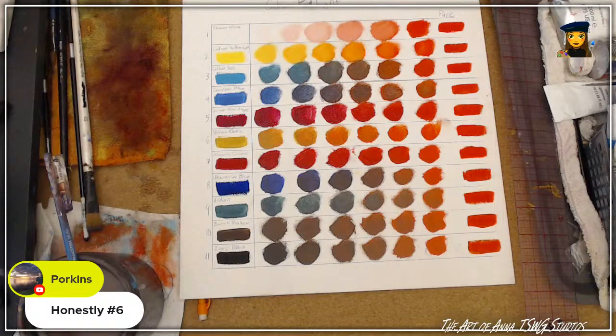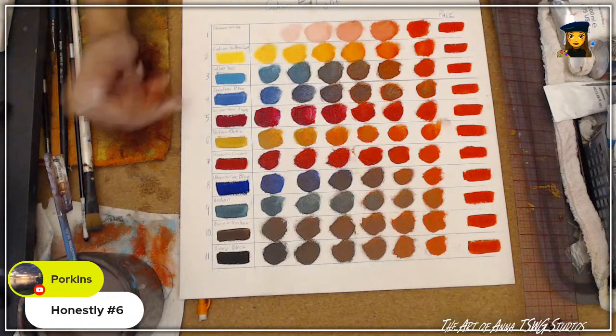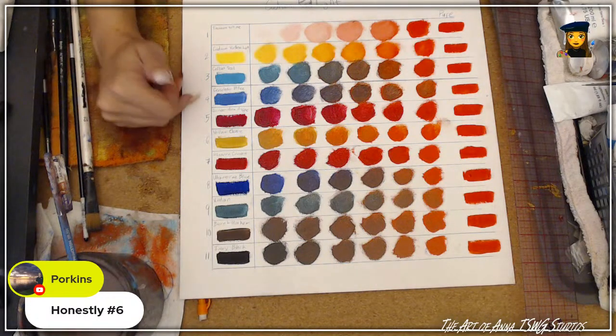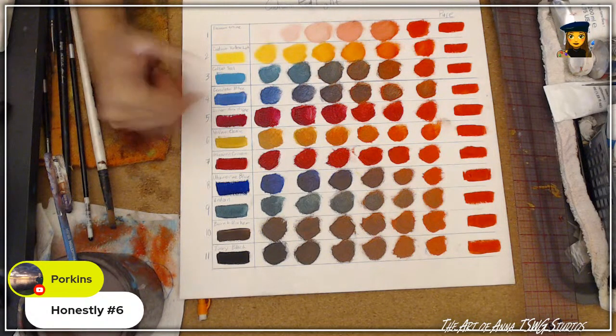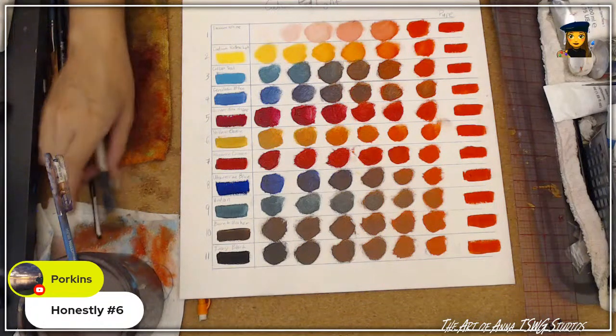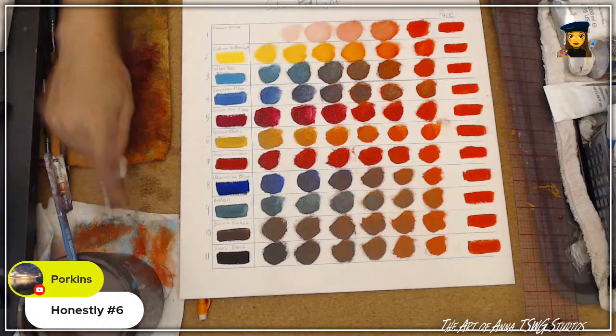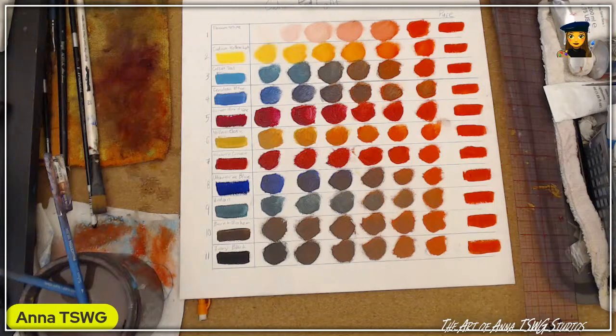So tomorrow we're going to be doing cerulean blue because we already did cobalt teal. So tomorrow's palette will be a mix of cerulean blue with all the other colors. So we're going to be switching up to the other side of the color palette, which is going to be fun. But everyone, thank you so much for being here.